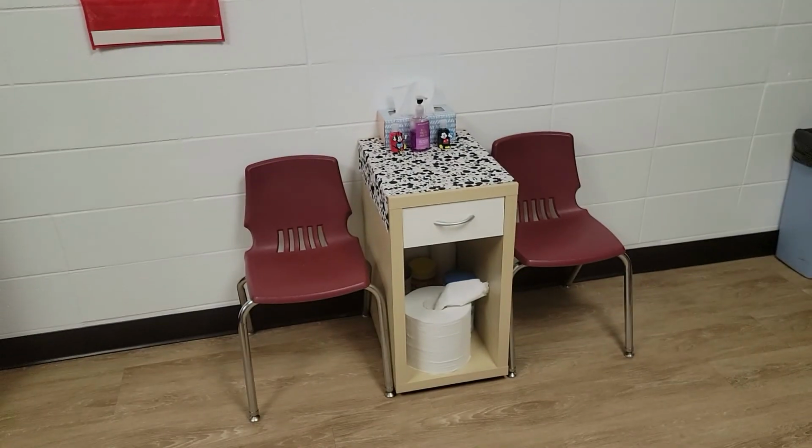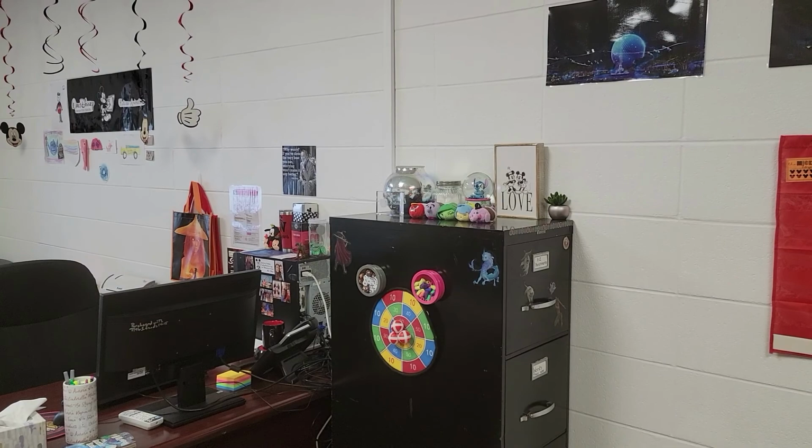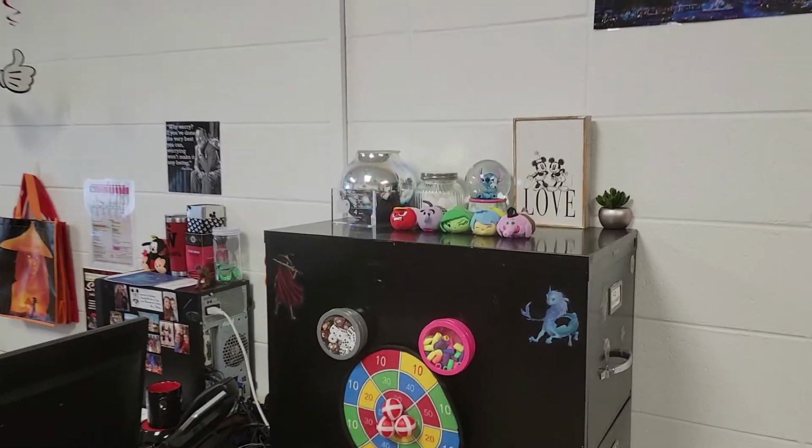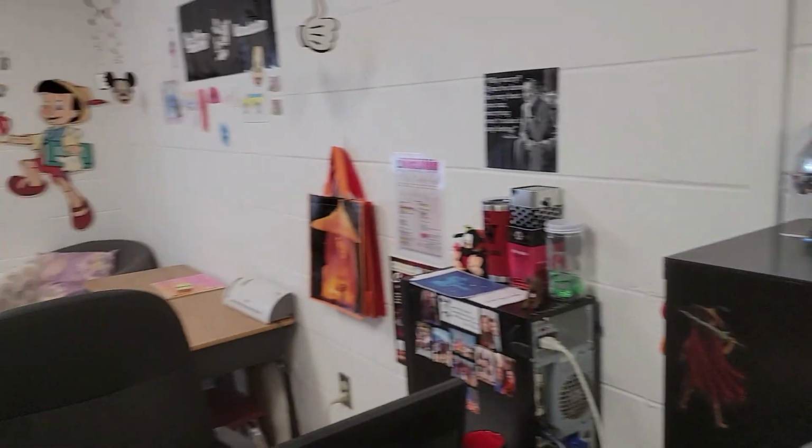Okay, we're done. So I'm going to do one last little look around. I think I've already shown you everything, but just in case, let's go one last look around the room. Okay, so this little area, nice and cute. I put my little Inside Out Tsum Tsums right here. I need to find Sadness. I'll have to scour the internet for Sadness there.